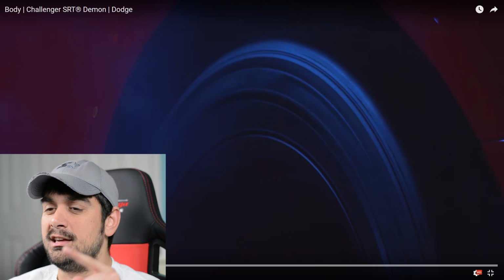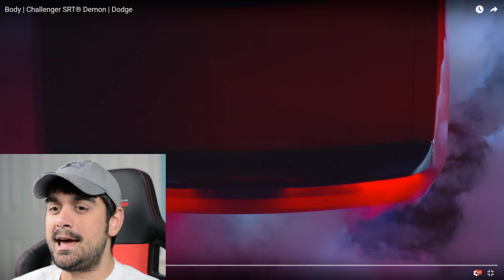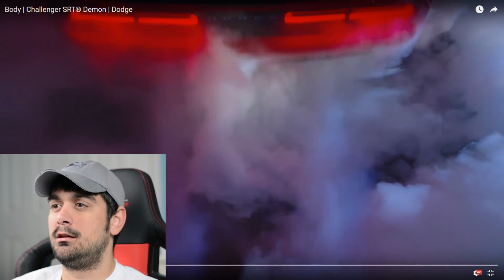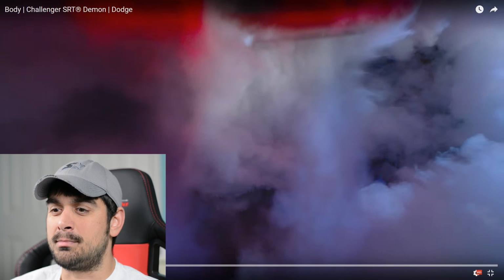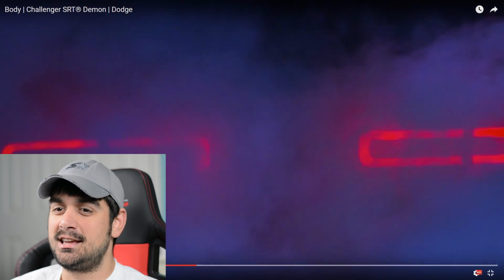But this car, in this picture, it's doing a burnout, right? I want to play through this part right here. Okay, pay attention to the smoke in this. Look at where, this is a wide body car, right? Wide body car. Look at where the smoke is coming out, okay?